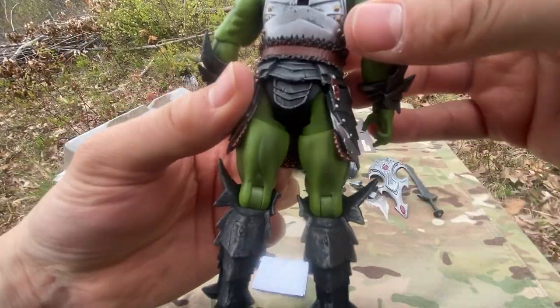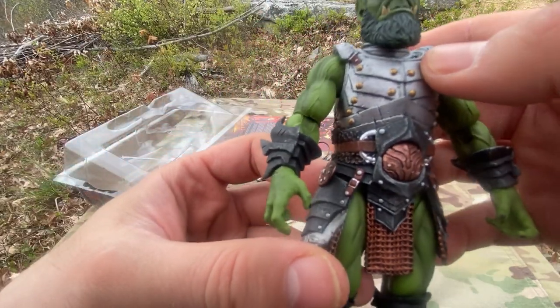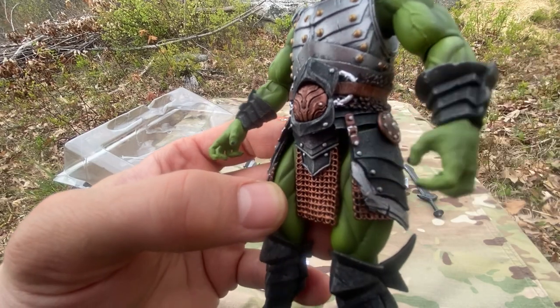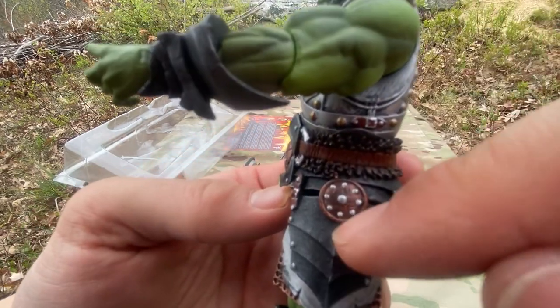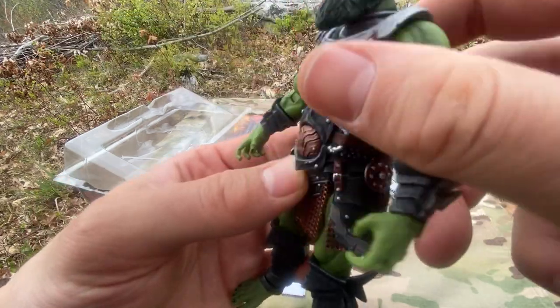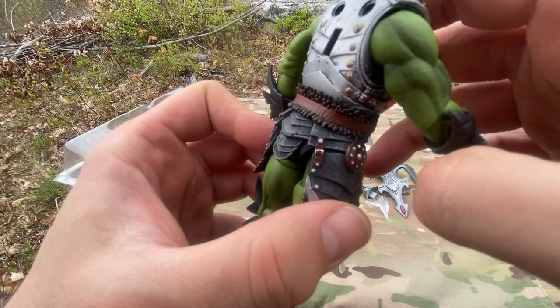But, yeah, let's look at the detail on his belt. I mean, look at that. The buckles and everything, all the little rivets, the buckles. I mean, that's just awesome. That's what makes this line so great. You get great detailing for the price point you're getting.